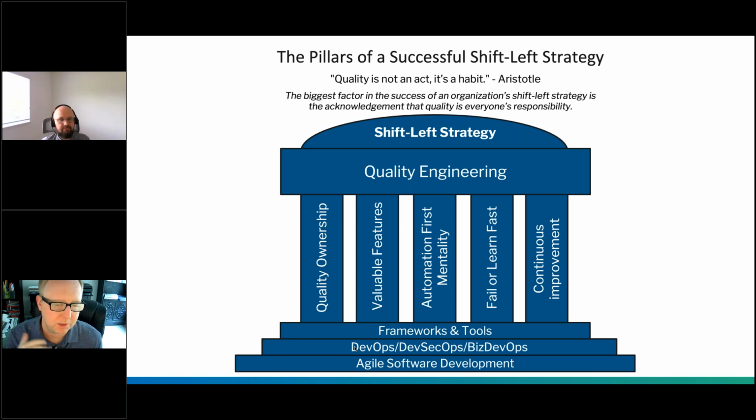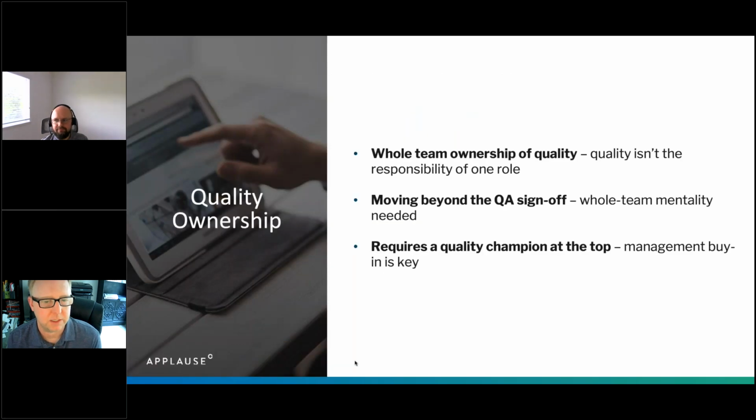But the pillars of a good shift left strategy can mean a couple of different things, right? And my quote up there from Aristotle, whether he actually said it or not, I like to believe he did: quality is not an act, it is a habit. We'll dive into each one of these, but that's an overarching theme that, if implemented right, is in my opinion the most successful part of a shift left strategy. So let's dive in and talk about each one.